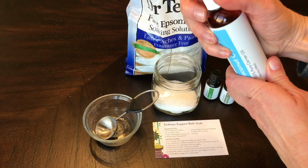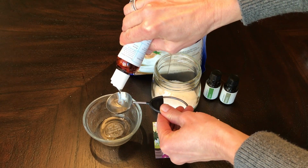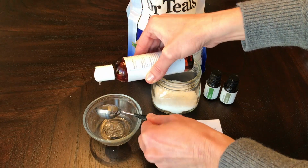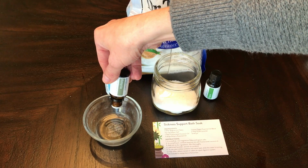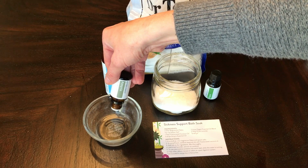The last recipe I'm going to show you is the Sickness Support Bath Soak, and I think this one is going to be my favorite. In this small bowl, I'm just combining 1 tablespoon of fractionated coconut oil with 3 drops of Amaryllis Essential Oil and 2 drops of the Digest Essential Oil blend.